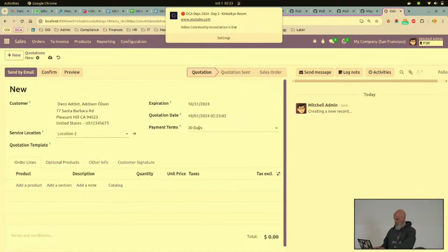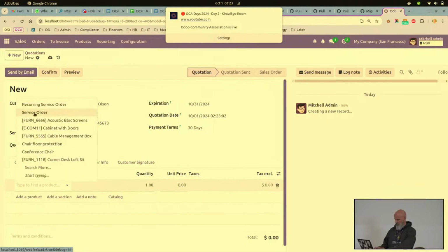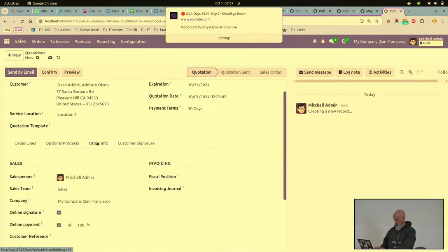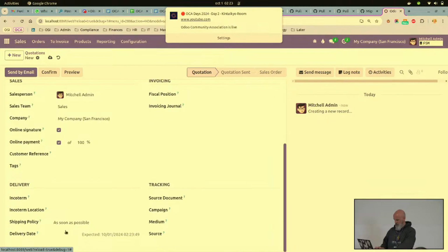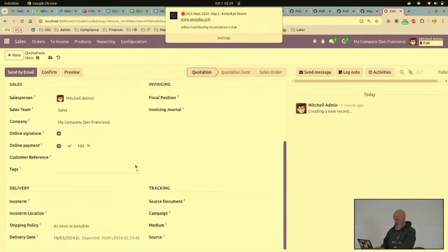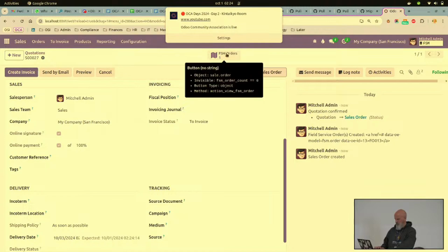So we select the location. We select one of our two services. Let's pick the easy one here. Put a price. On the other info, the delivery date would be the one the customer expects the worker to arrive at the location. And so once we save and confirm, we get a field service order here.